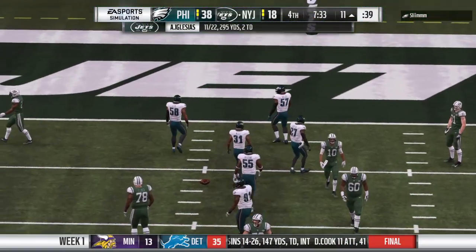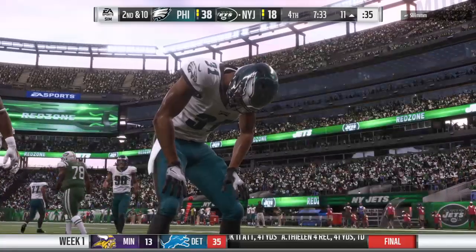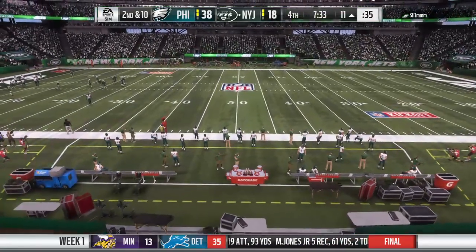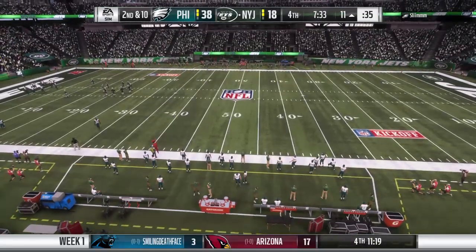Incomplete. Crisis averted. Almost picked. Instead, 2nd down. Well, he did almost everything right. Excellent coverage, breaks on the football, just unable to haul it in and take it the other way. So he dropped an interception. The key for him now, don't dwell on it. Just move on to the next play.